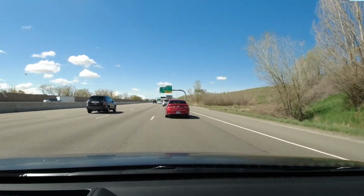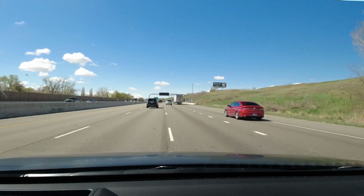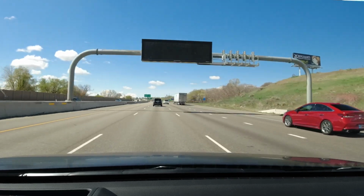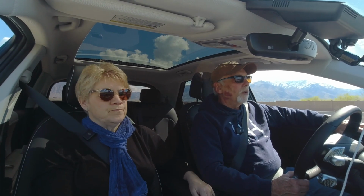Truck's trying to get in there and get back over where he was. That's good. Truck's going to Cheyenne. It's got a great ring to it, but it's got no car chargers.